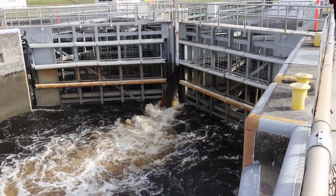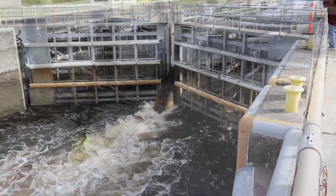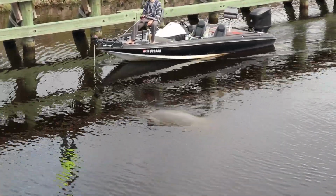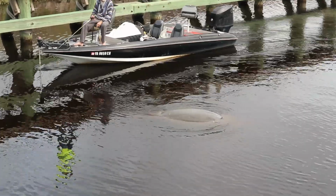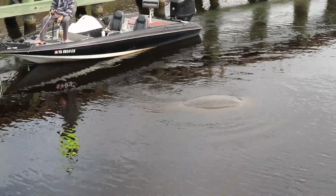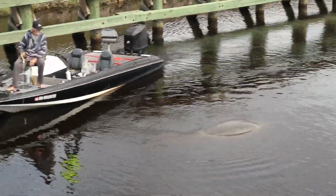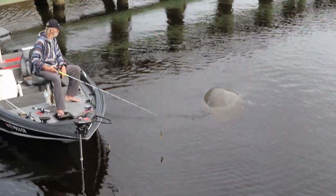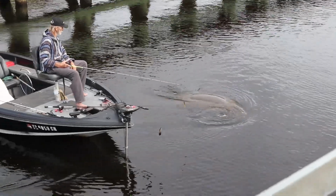But I've never seen a lock do that before. All right, we get a little drama. There's a manatee on the other side of the lock, so certainly they don't want to hurt him as the yacht leaves. You see the lock there. And the manatee there. No, don't turn.